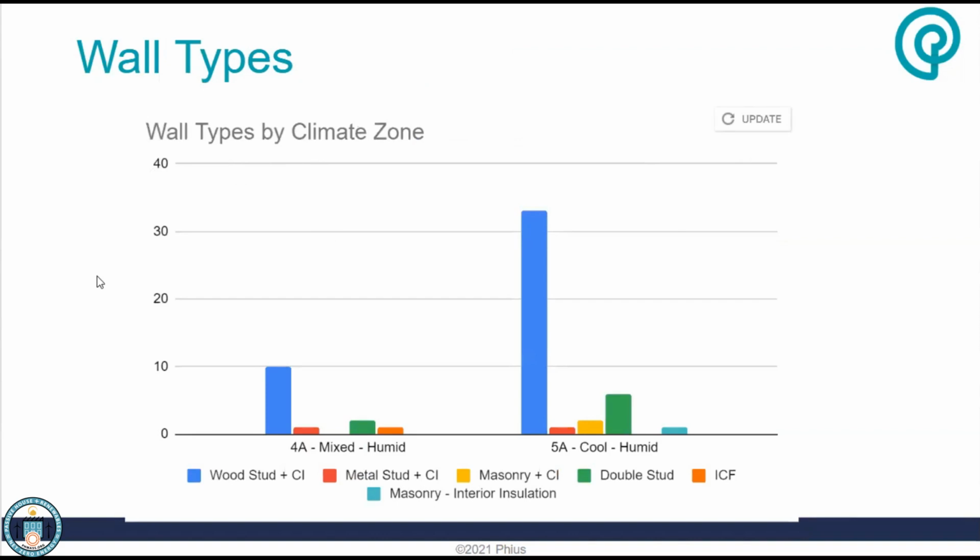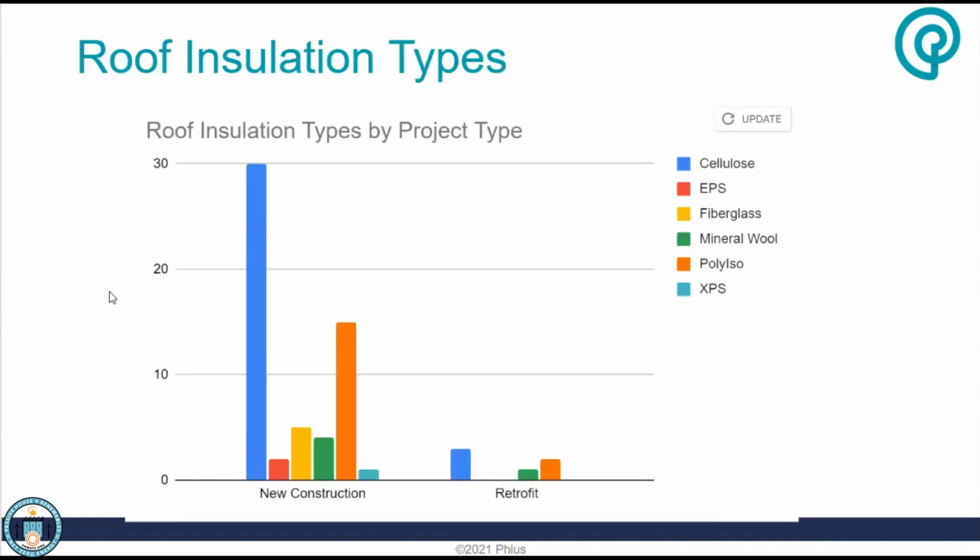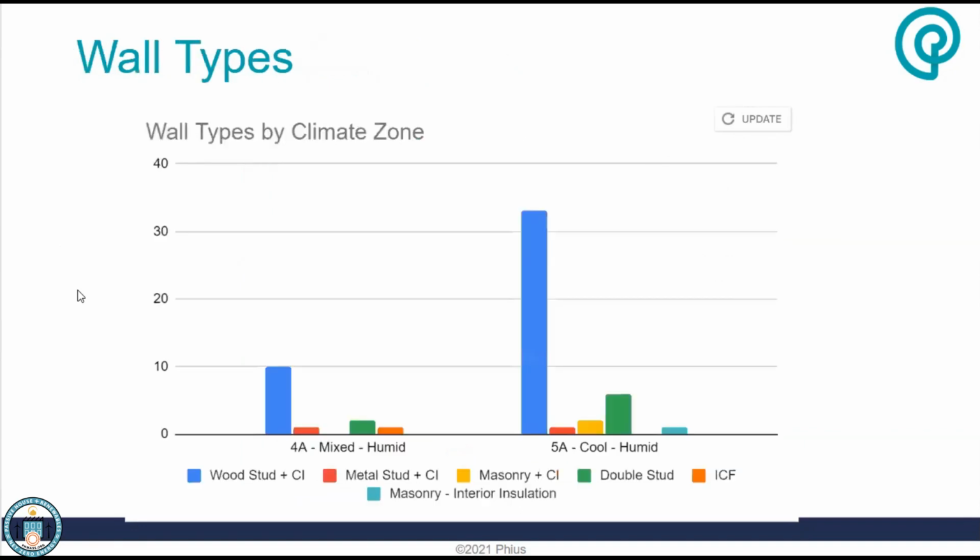Oh yeah, closed cell spray foam wasn't on the list. It definitely is. It might just not have come into my slide here. I might have to update this. I'll update this before I send Aaron his slides. I think there is closed cell spray foam on the list. Yeah, Al, if you can throw that in the chat, that'd be great.